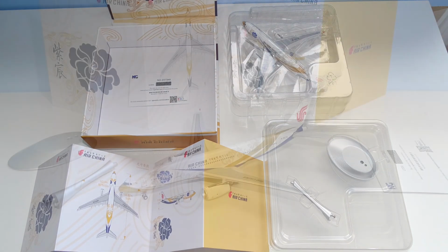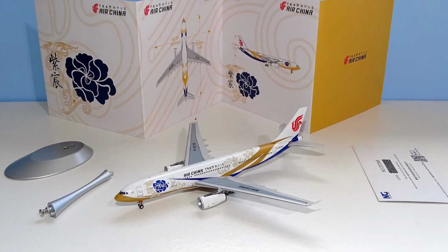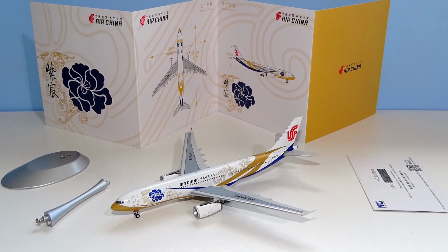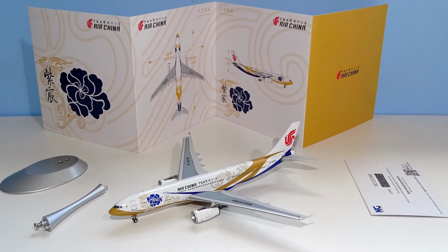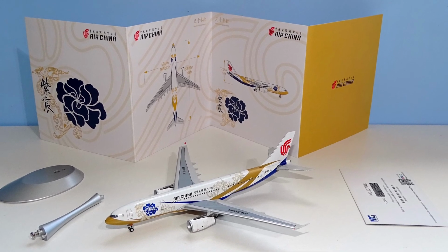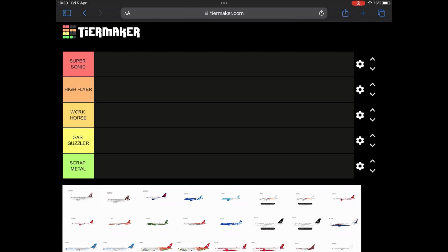In fact, there are a couple of models in this announcement where they've got a standard release and an Ultimate Collection release. Obviously, those Ultimate Collection models typically will cost more. And that is fine and dandy, but also a little bit annoying if you don't care about the packaging. So I'm a little bit on the fence about these.